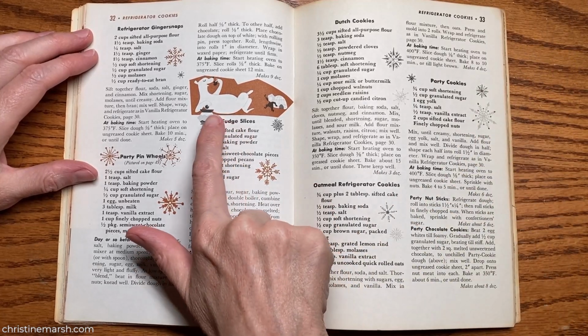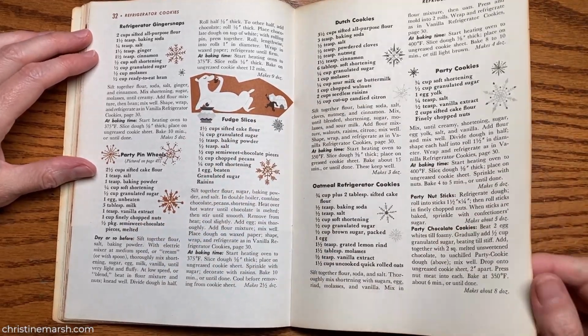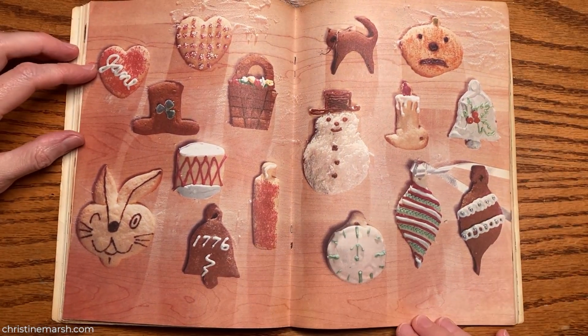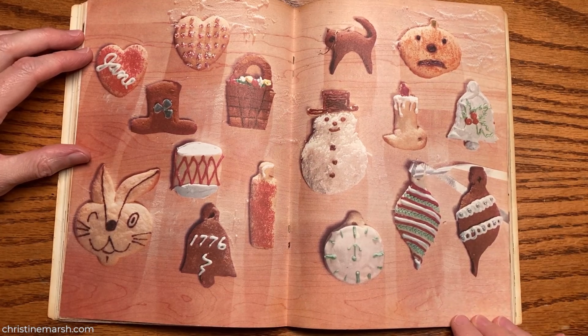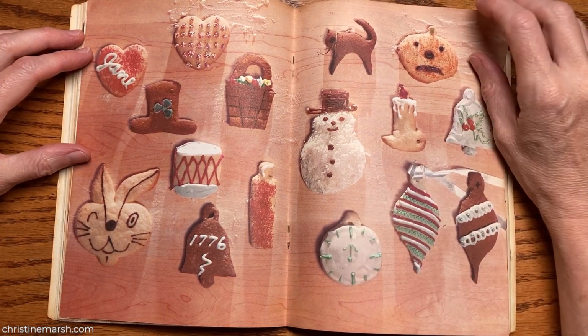Fudge slices. Look at this cute bear. It's just so delightful with all of these illustrations. And look at these cookies. 1776. It looks like a coconut snowman. It's so fun.